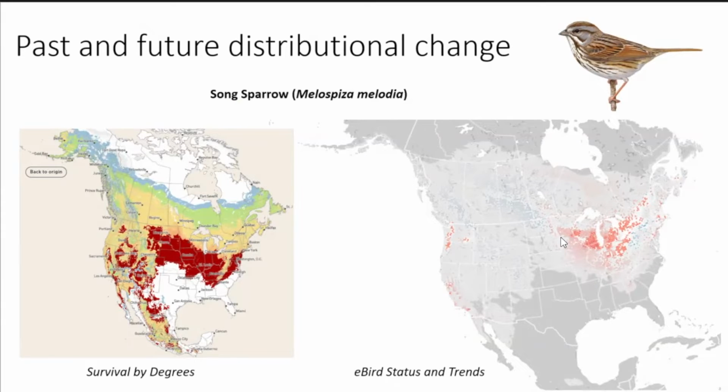And it's a species that, despite its abundance today, is expected to undergo, and has undergone within the last few decades, incredible change. On the right, you can see the eBird status and trends model from the past 50 or so years. You can see that there's been dramatic loss of song sparrow populations in most of the areas of highest population density, including the West Coast and the Midwest. There have been some areas of gain as well, but there's been an overall decline.